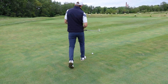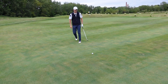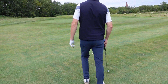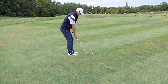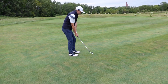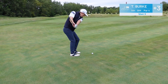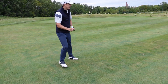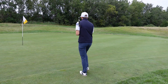All right, 3rd shot here. 52 degree, just gotta hit another runner here, so nice, creep it up there. That's the one we want. Set, hit it. Oh, that was a good shot. That was right on line, just too much gas. Got a long one for par here.